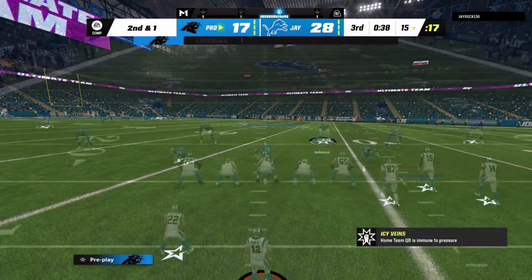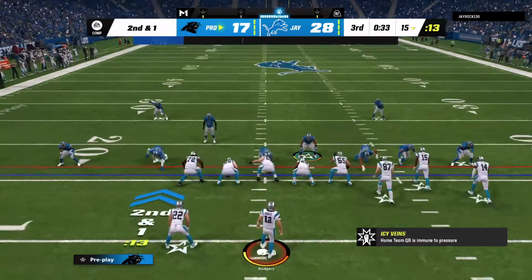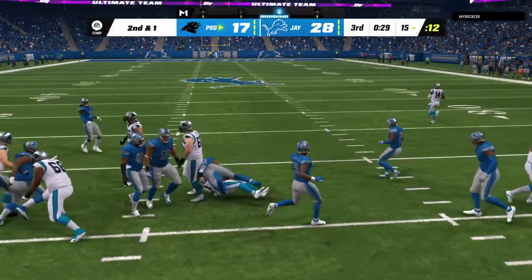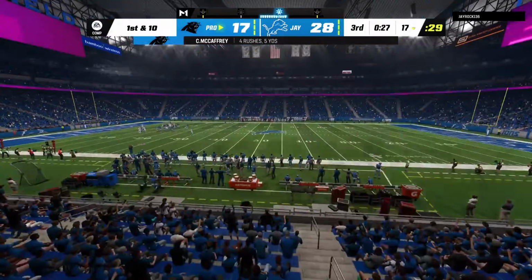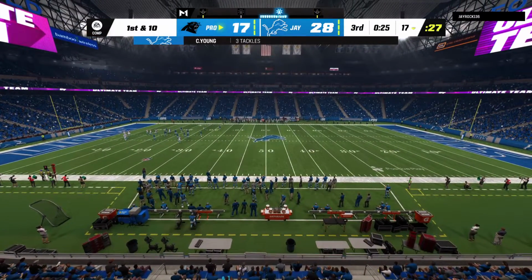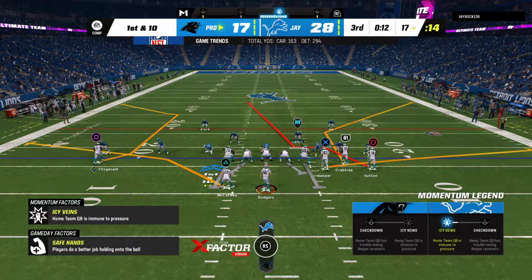So the completion results there in 9 yards. And that'll give them a short yardage situation here for 2nd down. From the shotgun to McCaffrey. And they'll bring him down here right around the 17-yard line. Able to get the 1 yard he needed, but nothing more. A gain of 1 yard. 1st down.